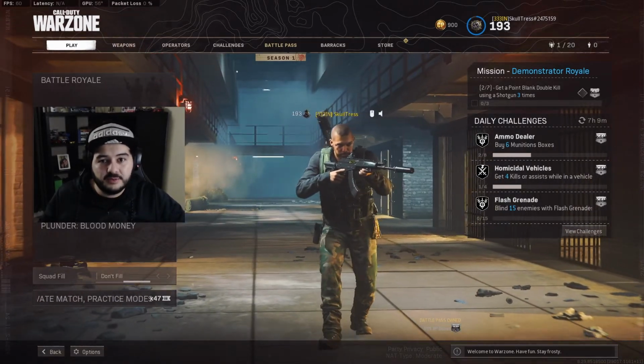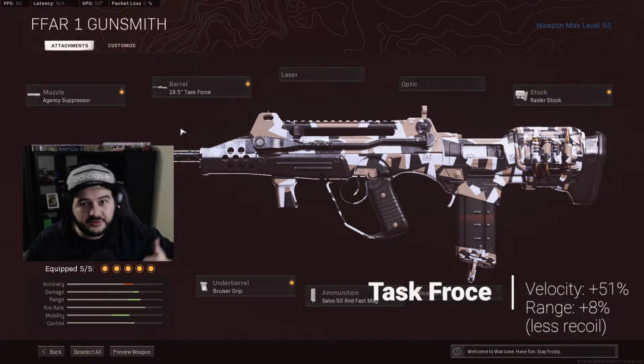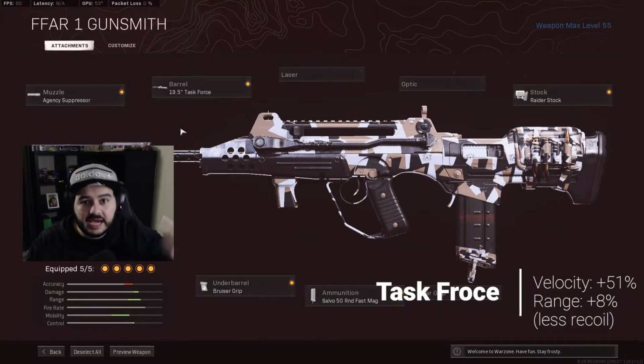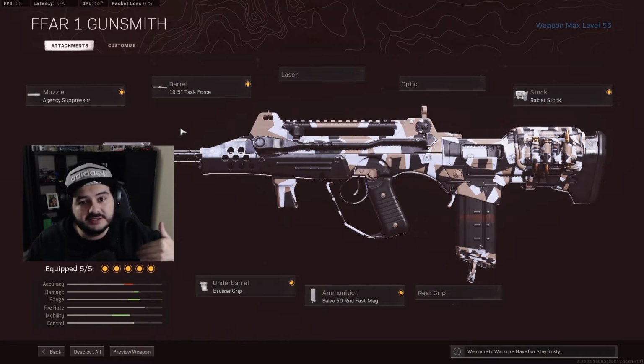Now let's start out with the FFAR. So the two attachments that I want to look into for the FFAR are the barrel and the grip. From the last video, we mentioned that the 19.5 task force barrel will be the ideal one for the loadout, and that is because it gave us 51% more bullet velocity, 8% more range, and decreased the overall recoil, which as you guys can see in this loadout, that's what I'm going to be using until they make changes to these barrels because of that recoil reduction.